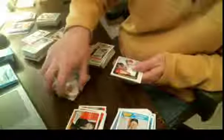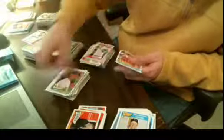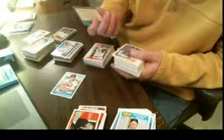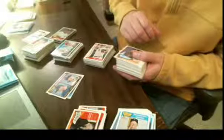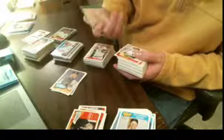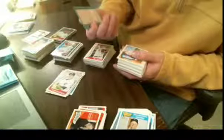Max Scherzer insert. I was thinking about that card last night that Dave showed. That Russell Wilson was incredible. Did Freddie, I don't know if Dave's listening, did Dave get that on eBay or did he buy it from somebody? Was it an eBay auction that he got that 10-10 Russell Wilson?